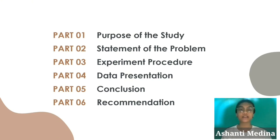This presentation includes the purpose of the study, statement of the problem, experiment procedure, data presentation, up to the conclusion and the recommendation. Production of paper has a massive impact on the environment for the reason that it destroys trees in the process, which also results in pollution. According to the Global Forest Resource Assessment, roughly 80,000 to 160,000 trees are cut down each day around the world, with a significant percentage being used in the paper industry.